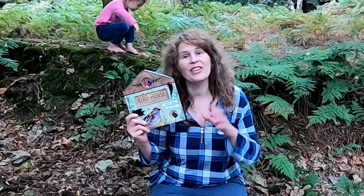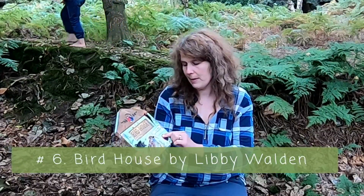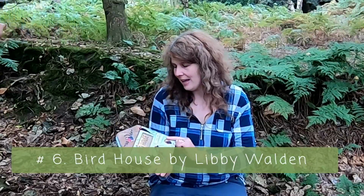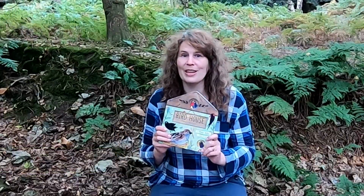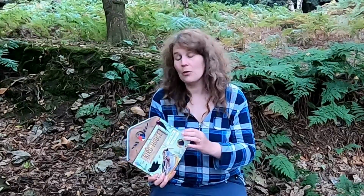So this is our third and last non-fiction book that we want to share with you today, called Birdhouse, a Clover Robin book of nature. And I believe this is also part of a series. You can get like Bug Hotel and there's another one as well which I can't remember right now. But it's a bold book with lift the flaps.